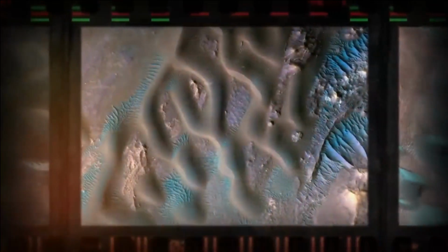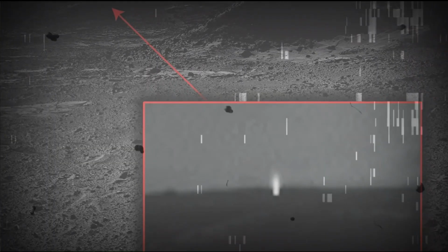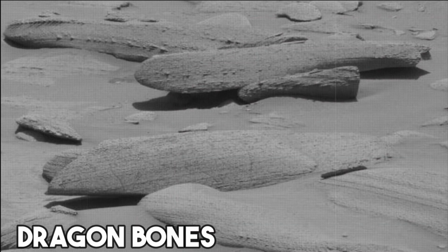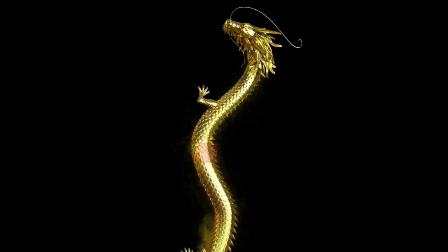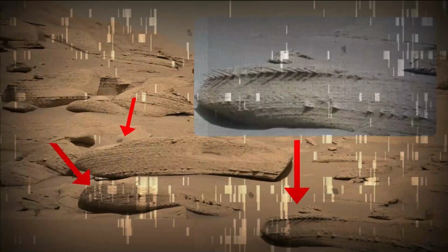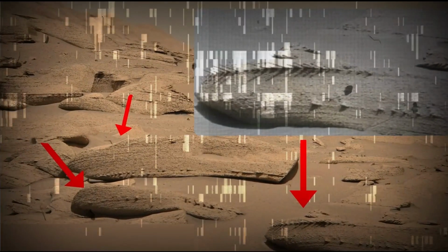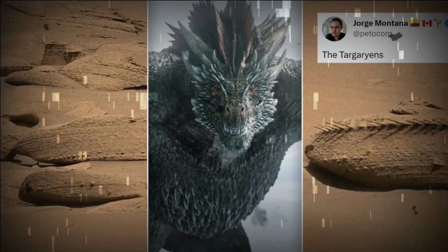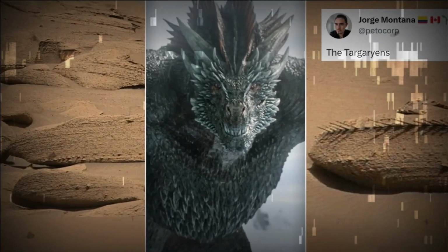But that statement isn't backed by fact, and up until now, nobody really knows what the source of this strange spark of light is, or what it really means. Dragon bones. Dragons last roamed the streets of Earth some 100 million years ago before they became extinct. But judging by a recent image shot by the Curiosity rover, these gigantic, beastly creatures could very well still be wandering through the numerous craters on Mars.